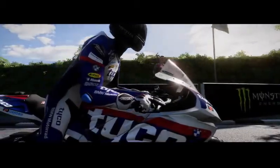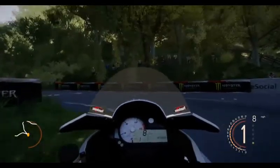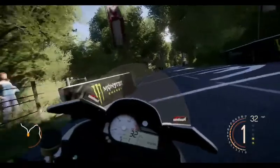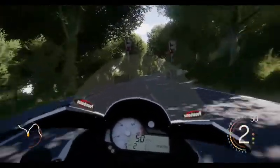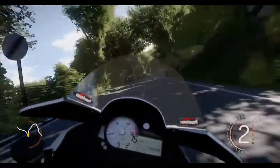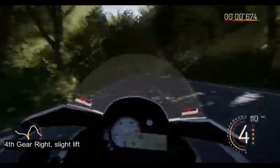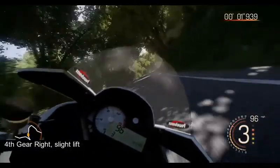On this run through I'm on Ian Hutchinson's BMW. You can see I'm starting at the hairpin because I crashed at the hairpin when I was filming this one, unfortunately. But something to note about this particular bike is that it has a fake top speed. It doesn't do over 200, it does about 190 as its top speed, so don't be fooled into thinking it's a lot better than the other BMWs.